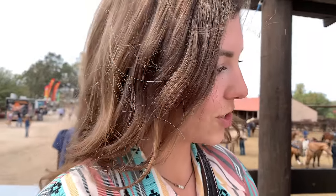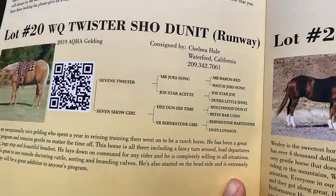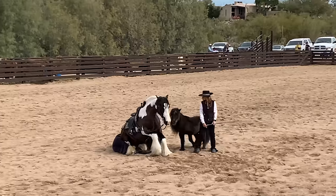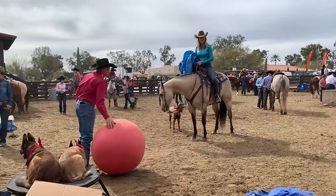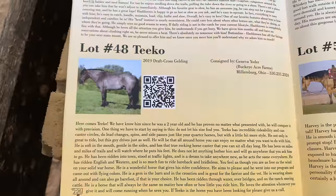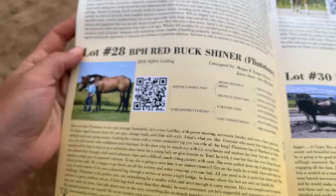I just realized lot 20 is a Pitzer-bred horse. So he's got Mr. Joe Song, Mr. Baron Ray, Joe Star Joe. It's kind of cool for me to see. I think this one's the biggest one. I just heard another Pitzer bloodline, so lot 28 has Two-Eyed Red Book on his papers. So it's really cool to see all the pedigrees. I know there's a lot of gypsies and draft horses, but what I think is cool about the AQHA world is all of these pedigrees are kept track of, and then you can go to some random sale in Arizona and see horses that were bred in Nebraska.